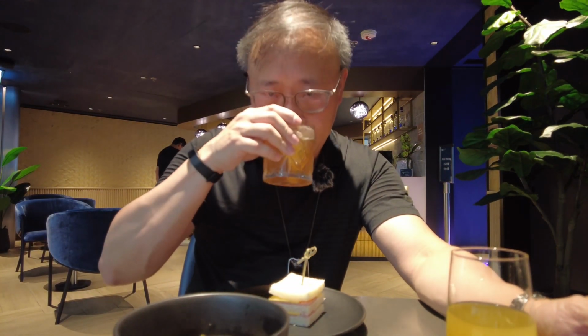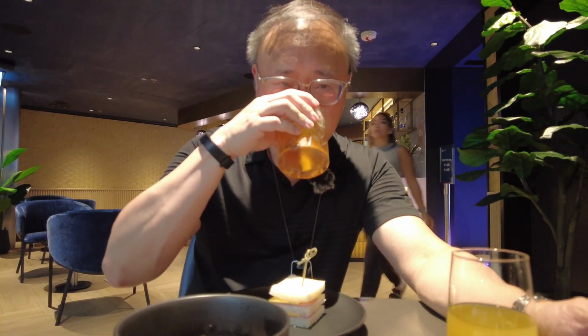And their wine selection is like the Premium Plaza. It's not spectacular, but they made me an old fashioned. So let's see how this goes. Yeah, this is definitely not the best old fashioned I've had. Not a lot of sweetness, not a lot of bourbon. But they have pineapple juice.